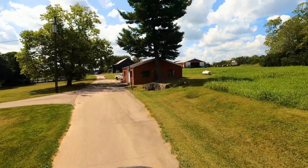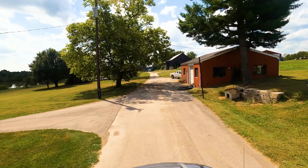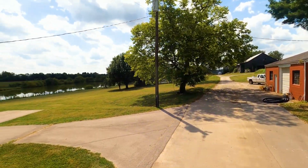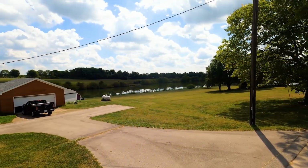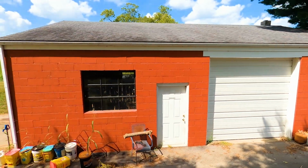You can see we're going past the little shop here on the right. I'm going to turn here to the left, get a little bit better view of this 5-acre pond where the swimming pool overlooks this with the views of the blue sky. You just couldn't ask for better views.